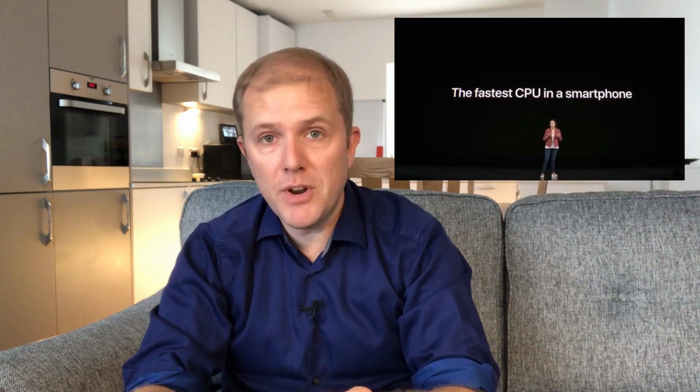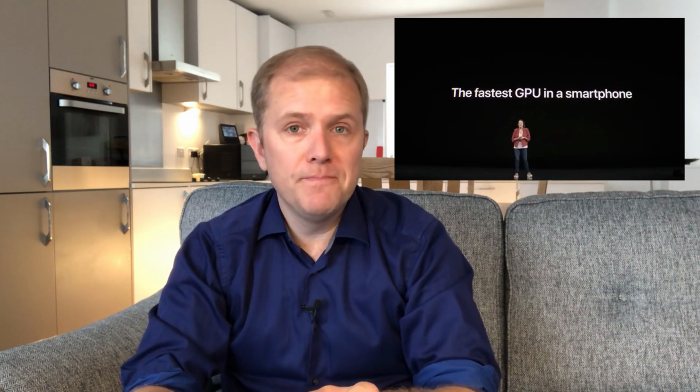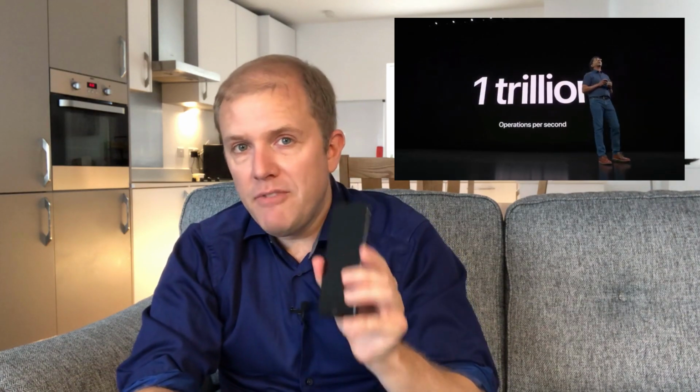The SE uses the exact same A13 Bionic chip as the more expensive iPhone 11, and previously iPhone 11 Pro and Pro Max. To give this some context, in 2019 Apple claimed the A13 Bionic chip was not only the fastest CPU ever put into a smartphone, but also the fastest GPU and the most power efficient too. So choosing to put this chip into the iPhone SE was a shrewd move by Apple, as it's given the SE incredible performance overhead, surpassing many other phones at this price point. It also means the SE will continue to receive software updates for many years to come.